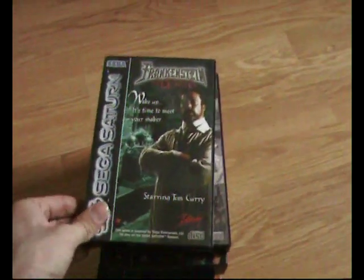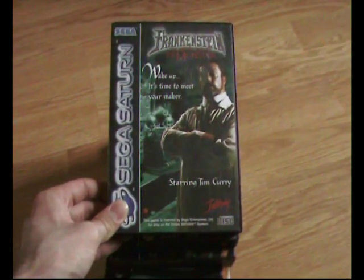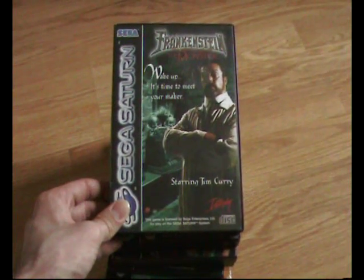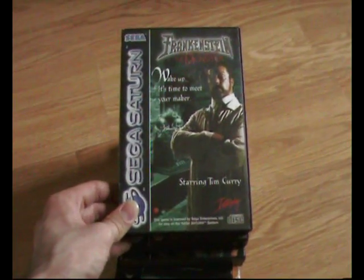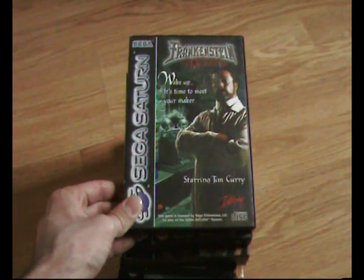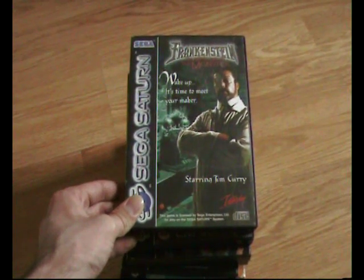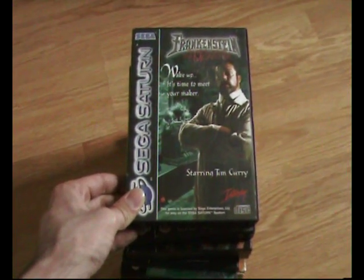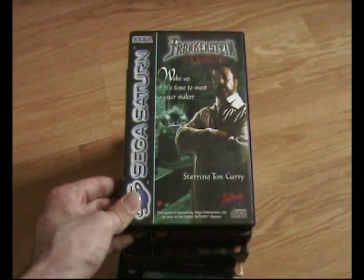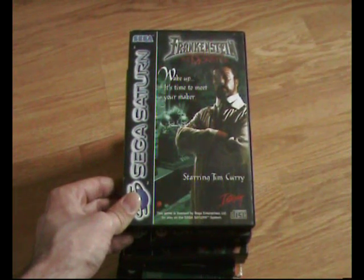So first off is Frankenstein Through the Eyes of a Monster, starring Tim Curry. It's a really good game. Plays out a bit like Myst. You get still screens, and wherever you want to go, wherever the arrow will let you point to, it switches to the next still. And obviously you get Tim Curry popping up doing these mad little speeches. Fantastic music, loads of puzzles. It's a horror puzzler.